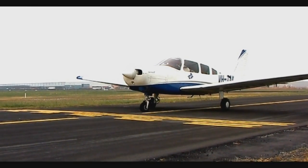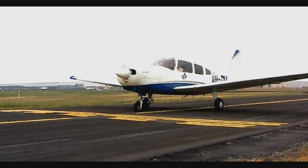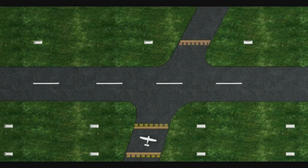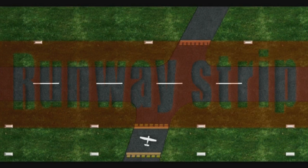When instructed to hold short, stop behind the first solid line of the runway holding point. These markings will always be set back from the runway and never aligned with the edge of the sealed surface. You must never cross a runway holding point without a clearance.